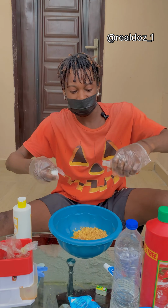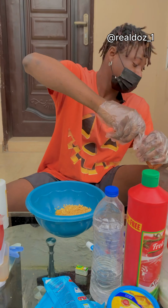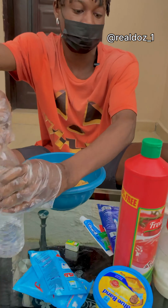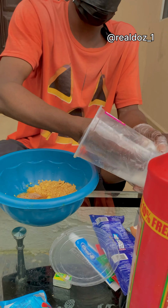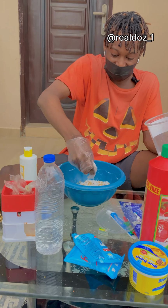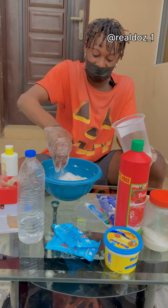Now add more, add more. Now add again. You add your water, a little bit. Sugar. You add enough sugar because your skin needs it. Your skin needs to be sugary, so that if that girl touches your skin, she will be like, oh. Add more sugar, add another sugar.